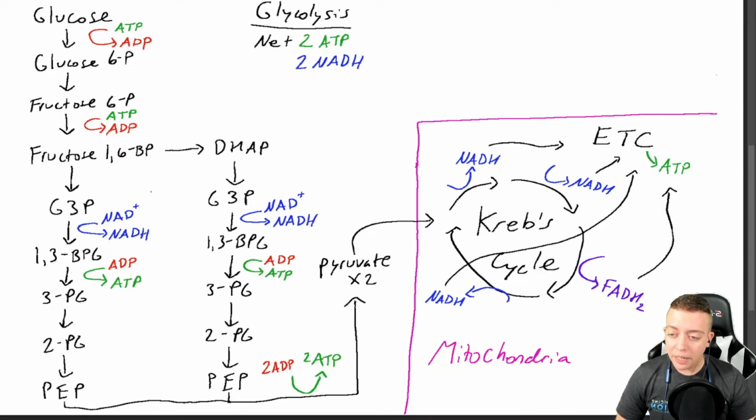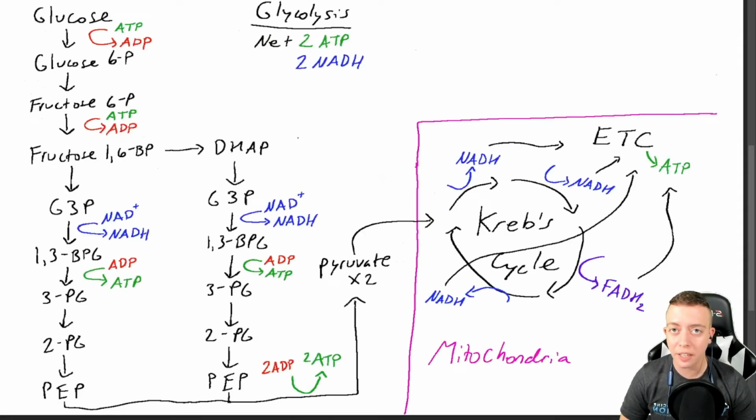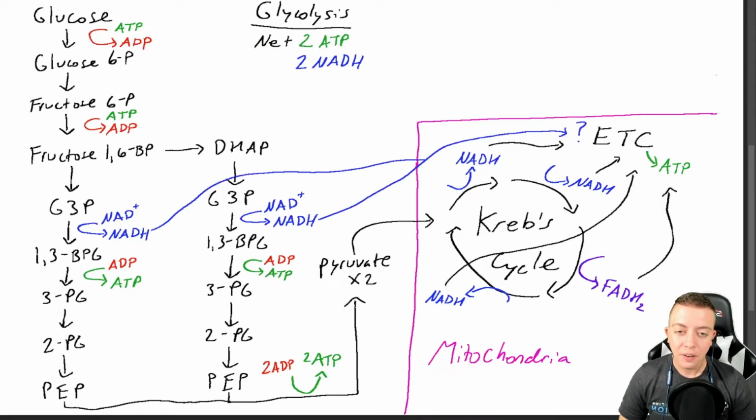And then we have these 2 NADH here, which have still yet to be used. So, right, this seems very simple. All we need to do is take these NADH, move them to the mitochondria, and then bang, we get 6 ATP right off the bat there because we get 3 ATP per NADH, right? So that should get us another 6 ATP, right? So we just move these NADH to the mitochondria and we produce it. No, that's too easy. We can't do that.